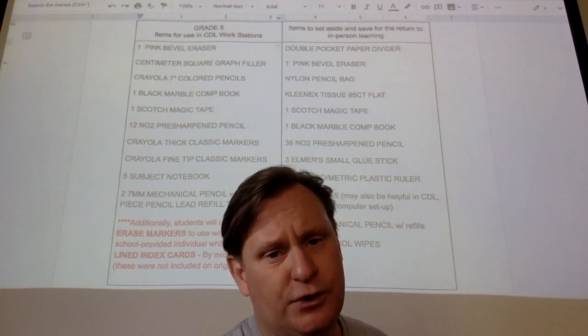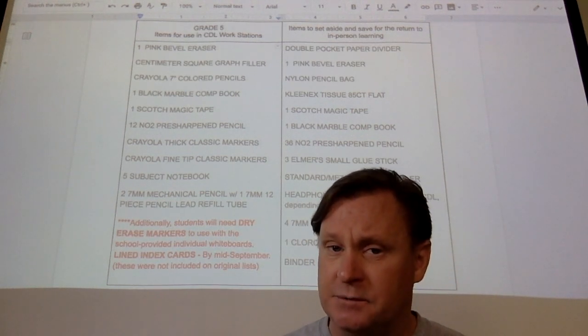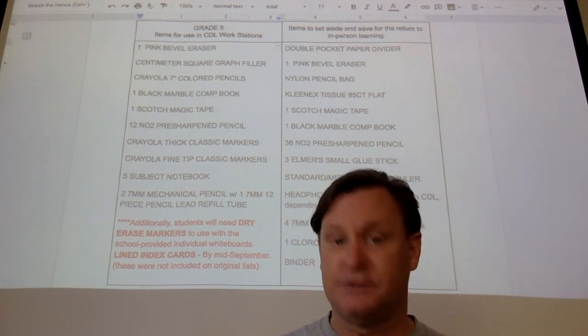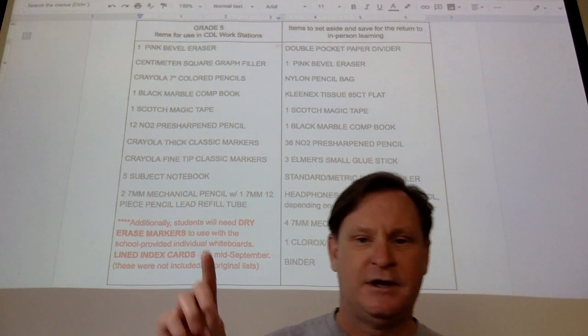Hi, welcome to your 5th grade supply list organization. Now, as you can see here, there are two different columns. One column is for your CDL station, which is Comprehensive Distance Learning Station, and the other is for storing for later when we come back to in-building learning.